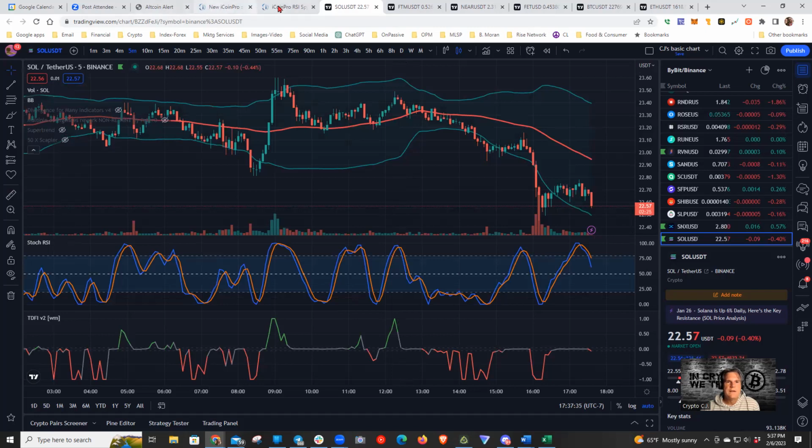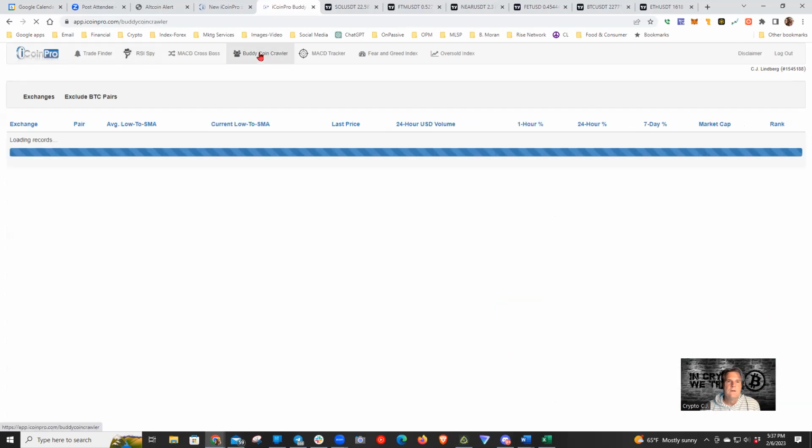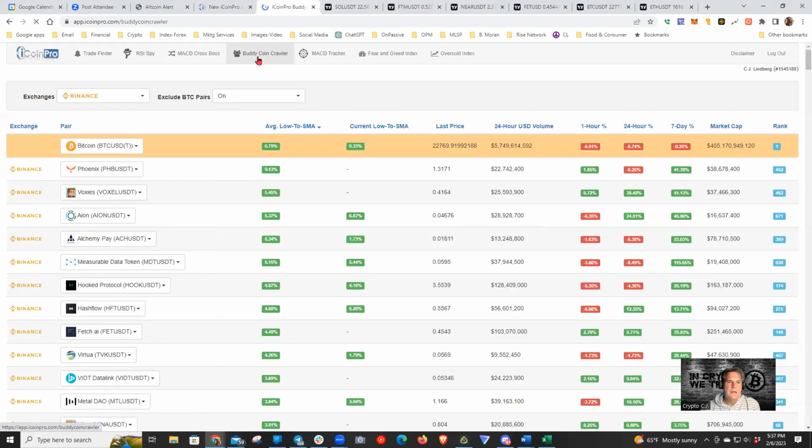Okay, we looked at the RSI SPY. I also like the Buddy coin crawler. And that's going to show me the coins that are moving today. Doesn't matter what direction. This is the sort I like to use, the average low. That's a 24-hour low to the SMA line. It's that simple moving average between the Bollinger Bands, the pink line on my charts.